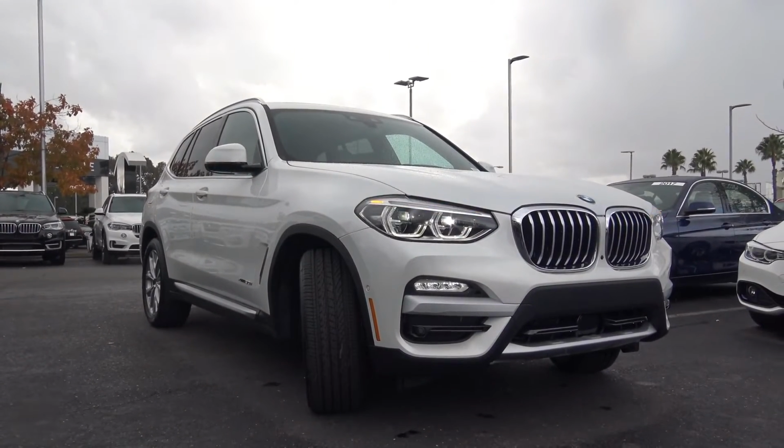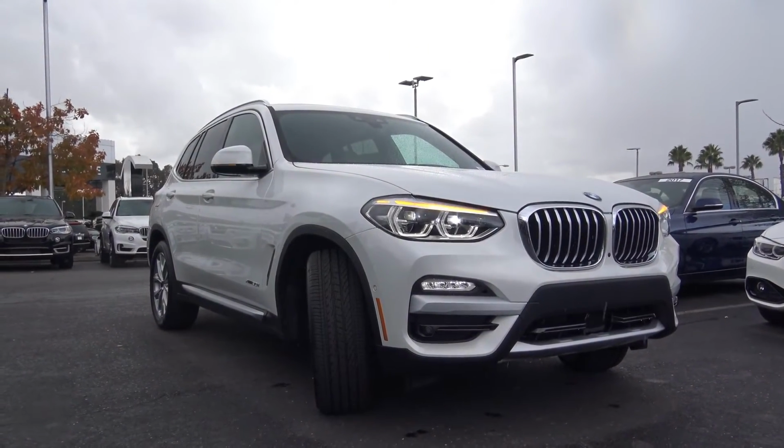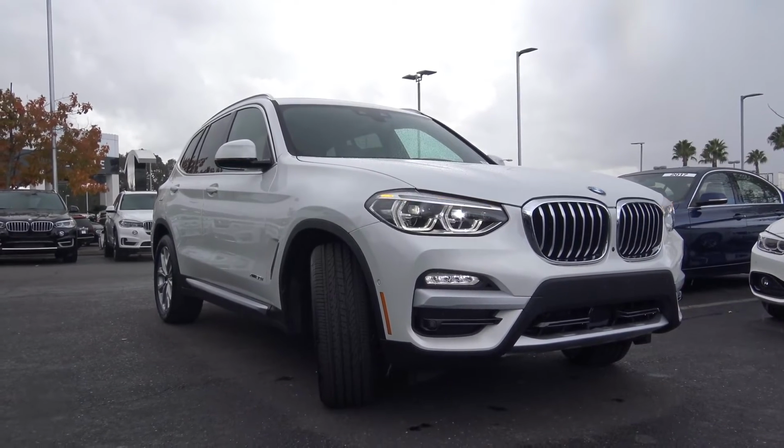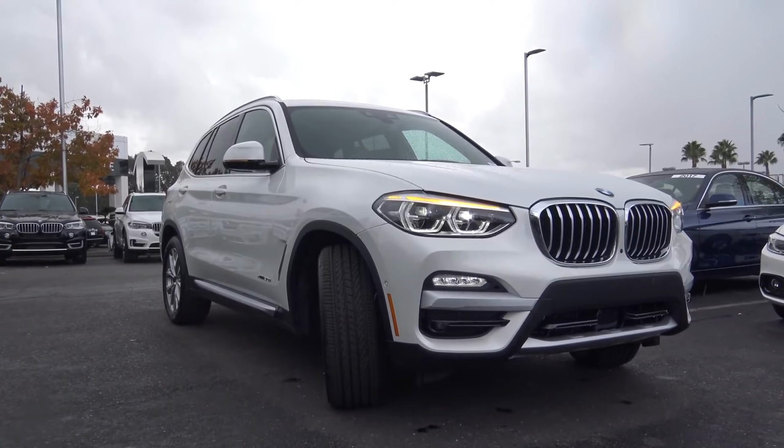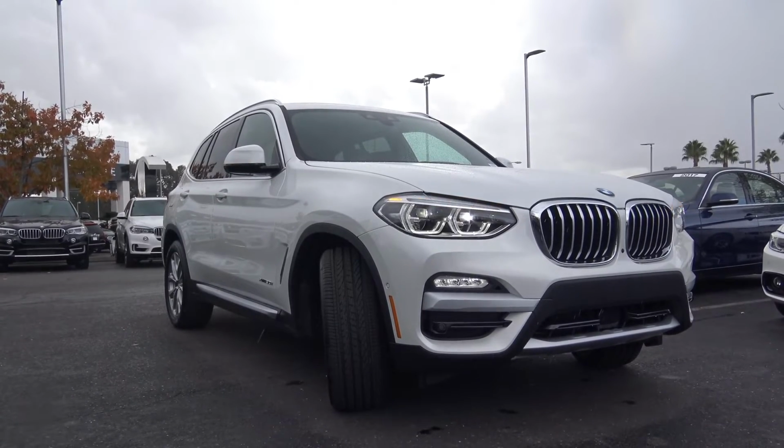Competitors of the X3, you're looking at vehicles in the compact luxury crossover class, of course. This includes the likes of the Mercedes-Benz GLC class, Audi Q5, and you can also compare it to the Lincoln MKC.